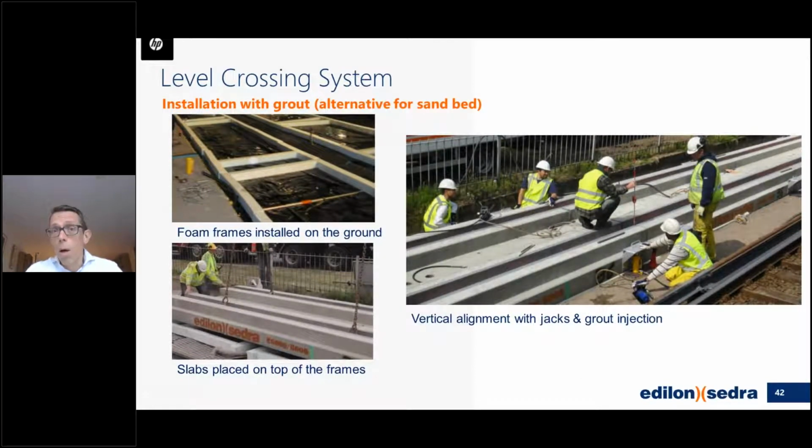The traditional method of installing LCS 350 level crossing slabs is to use a sand bed. However, there is an alternative method if the procedure with sand is a little bit complicated or difficult to establish. This method with injection grouts is suitable for more problematic soil conditions, because the grout gives an extra supporting layer under the slab, and that grout is contained in pockets which are created by means of foam, which are first installed on the ground. Then the level crossing slab is placed onto it.